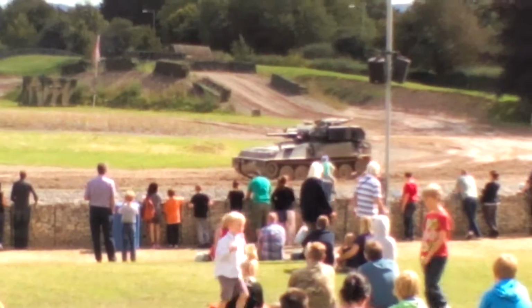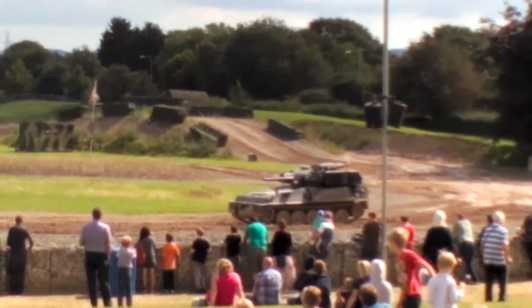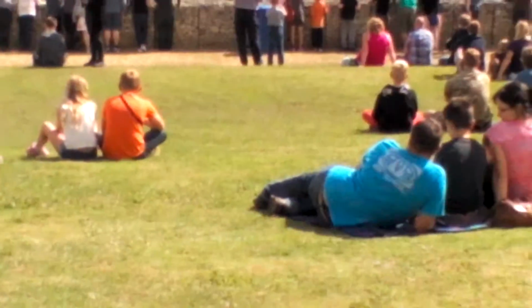The Scimitar is very, very similar. Instead of the 76mm gun, it's mounting a 30mm quick-firing cannon, which is still a very capable weapon, but it's not designed to take on armoured vehicles.